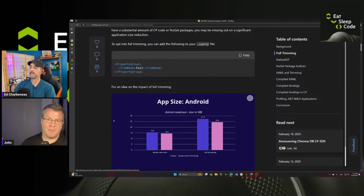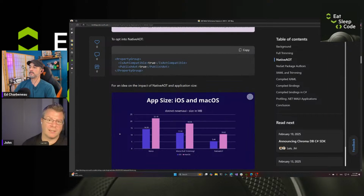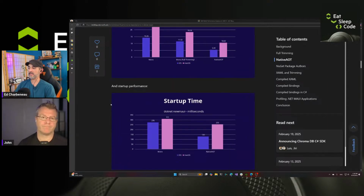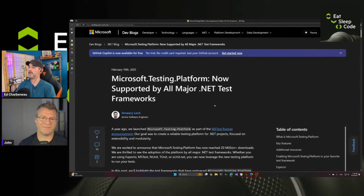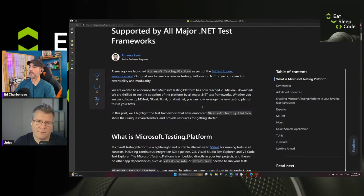Native AOT, of course, being able to utilize the new runtime, compiles applications directly to native code. So native AOT supports iOS, Mac Catalyst, if I remember correctly, and of course Windows. Pretty much everything but Linux. There you go. I think Linux is the only thing MAUI doesn't support. I think there's a branch of the project where somebody's gotten Linux working, but it's not official. So okay, it's at least being looked at by the community, and maybe that'll get pulled into the main framework.